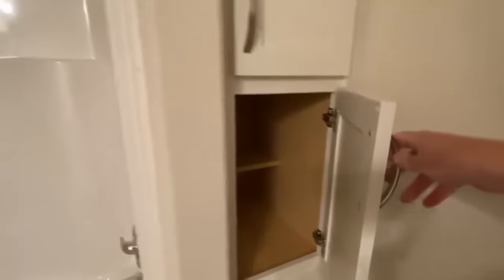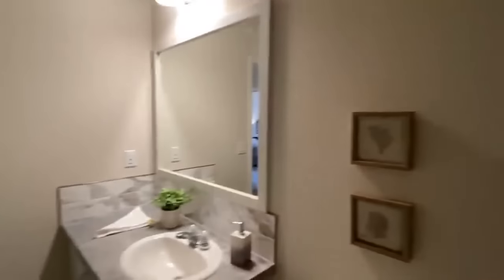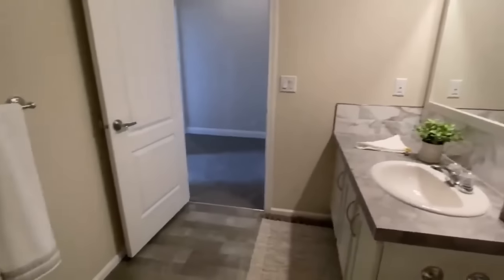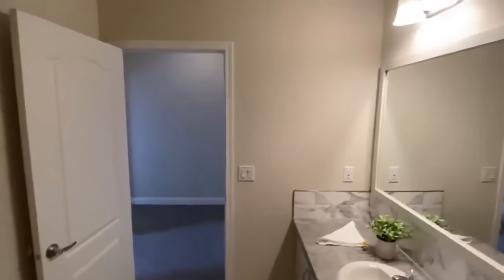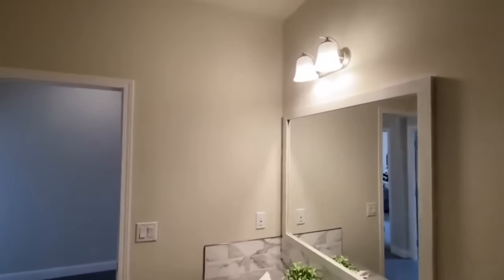And you got your one-piece tub that has actual tile around it. Got your another little closet. See? A lot of room. This is bigger than the bathroom in my house. It's not even the master bathroom.